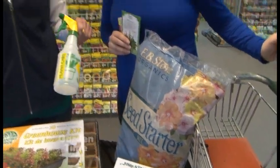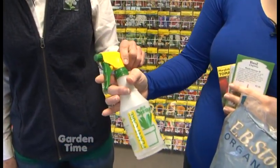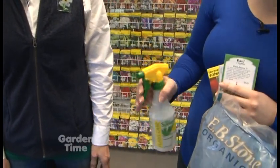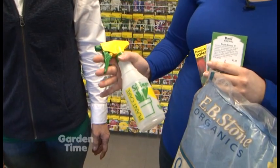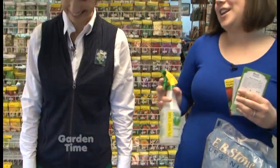And then a spray bottle just to help you water. Yes, and these are the best spray bottles. They don't break very easily. They really are a great deal. So having a little spray bottle and keeping them nice and moist if you notice that they're drying out is really important. Very important. So you really want light, heat, and moisture for some seeds.